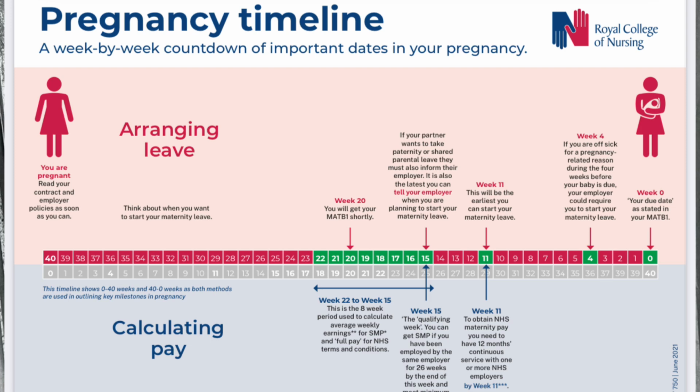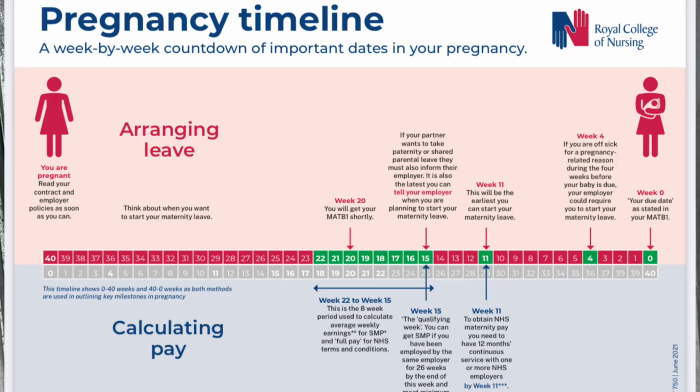Now, not everybody can follow this rule because pregnancy is different, and I do not blame anyone who is not able to work as much as they want to in this period, because we all know pregnancy comes in different forms.